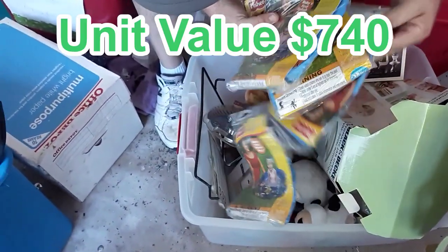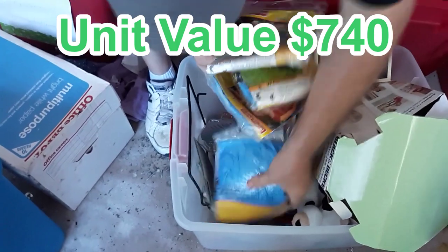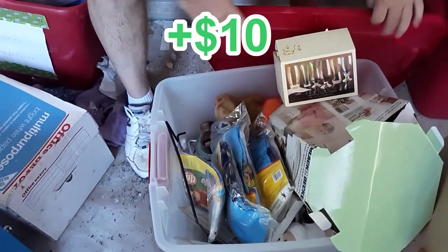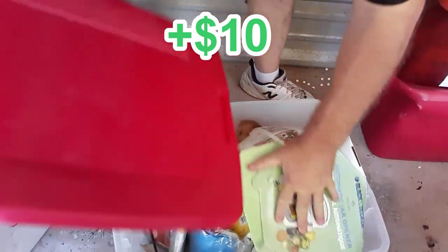A float for summertime. Oh, yeah, more down there. Yeah, these will sell real quick at the next sale since it's summer. Oh, yeah. Need to get them out quick. We'll get them out at the next sale. All right, come on. And I've seen more.